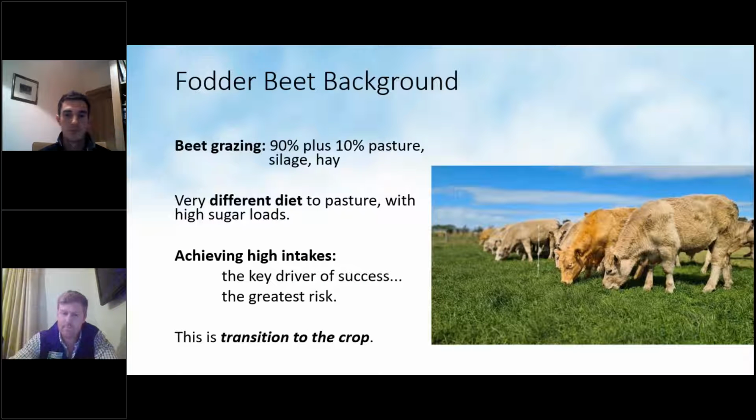Now, these grazing diets, if people weren't familiar with them, are using beet as a primary diet. So that would mean, in many cases, for example, the beef animals in front of you, that beet would be above 90% of the total diet, and it would be strip grazed directly out of the ground, and there'd be something else that would make up a small component of that diet. It's often pasture, and on occasion it will be grass silage or hay. So the first thing with transition to address is that that's clearly a big shift in diet for the animal.